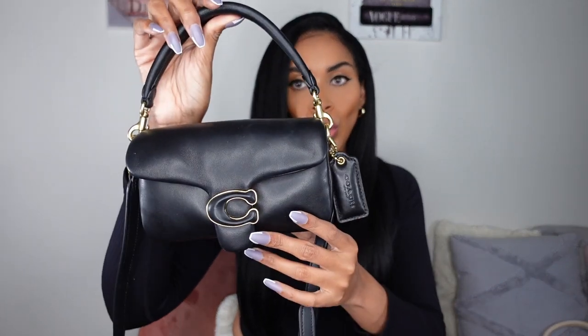Speaking of classic and timeless pieces, I am going to be showing you my bags that I'm wearing for spring and summer. I purchased the Coach Tabby purse, and I believe this is the 18, this is not the 22. I will be purchasing the 22 soon, the bigger one. This is so cute, guys.